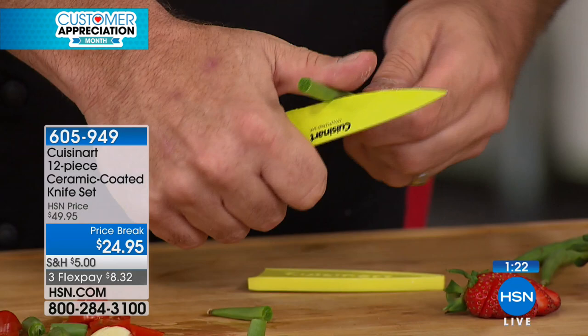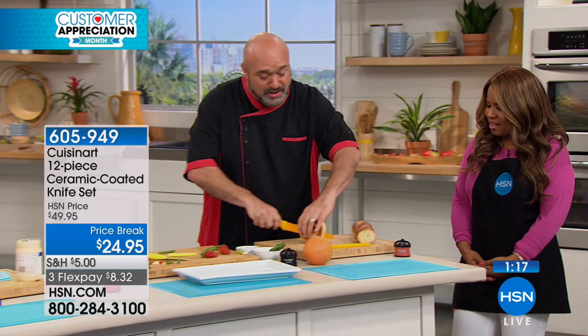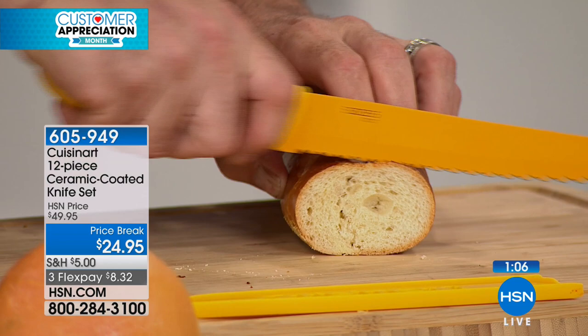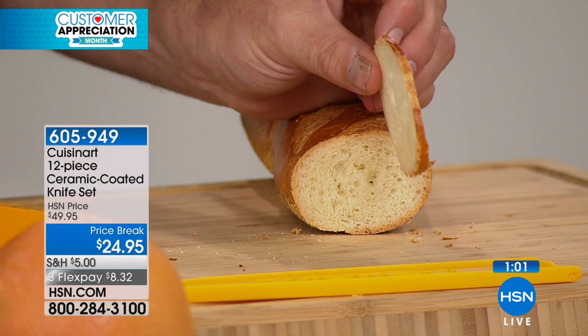So before we finish off, here's the knife we keep talking about. Brand new. It's our bread knife. Remember what I said in the beginning about how the knives should be sharpened on both sides? Not a bread knife, and Cuisinart knows it. And that's because we want you to be able to slice your bread as thick or as thin as you could ever want to without ever worrying about it tearing, ripping, breaking anything.